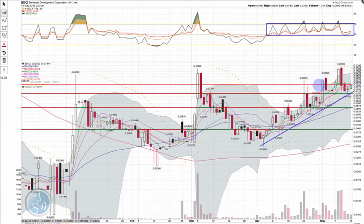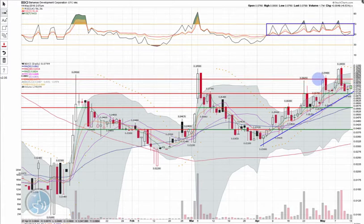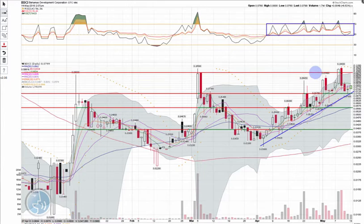Not a whole lot in resistance in the way right through here. A little bit, about 8.5 cents. I don't see that as being that big of a deal. A little bit more around 9. I'd say the tough area of resistance really comes into play right there around a dime.